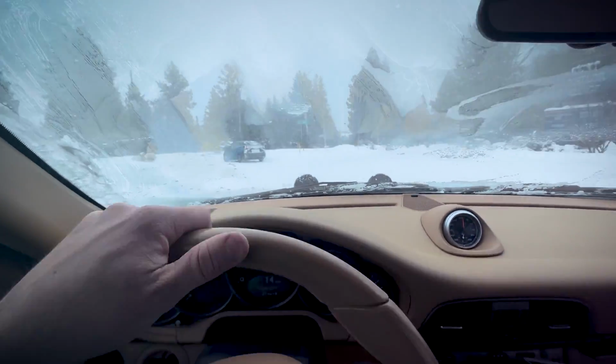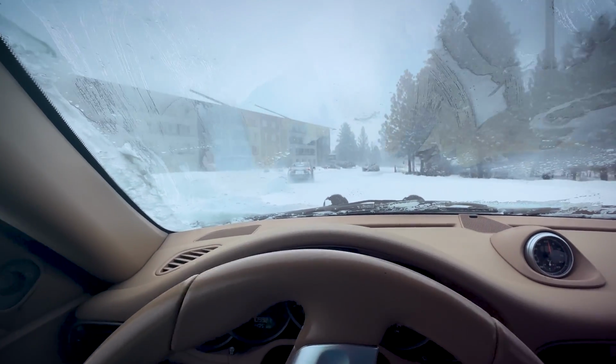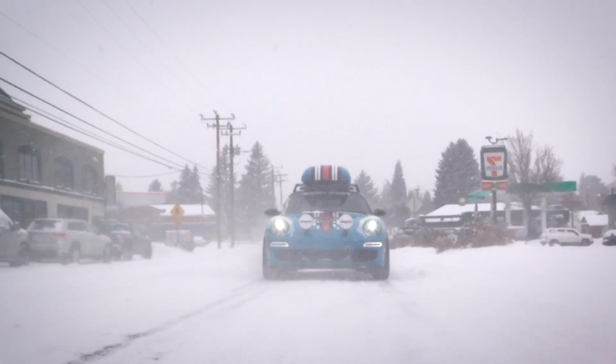Well, now that we're in town, this thing has been performing extremely well. I am almost out of gas, so we're gonna grab a little bit of fuel and then meet YouTube girlfriend for some coffee. So, yeah, I mean, here we go. Has grip, following a pre-eye, left lane pre-eye, but overall, yeah, this thing is doing really, really good in the snow. I'm loving it.